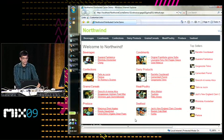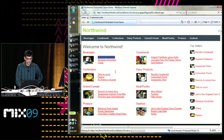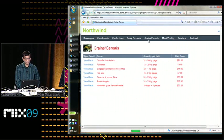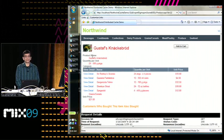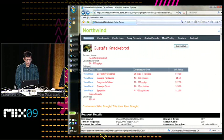Let me switch here. So this is my grocery website. I have all these things. I can just go click on these beverages. It's sleeping right now. So you see it gives you the detail about this item. It also lists you all the kind of related items. And you can add these items to cart. So you can basically just browse through it. It's a kind of a traditional website. I've also turned ASP.NET tracing on, so I can show you some interesting things as well there.